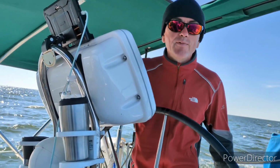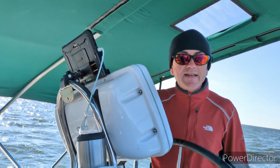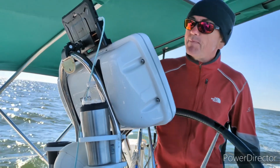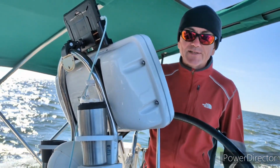It gets out of its own way. We can make good progress without needing tons and tons of wind. It's a lot of fun, a Beneteau 423, and I'm glad we went this way.